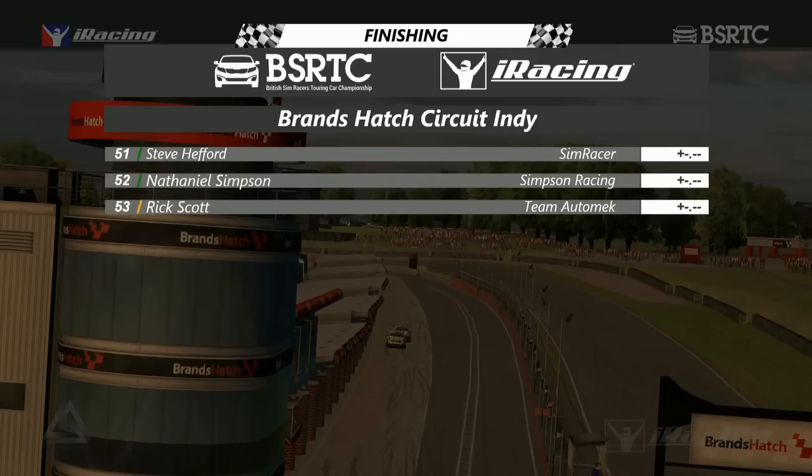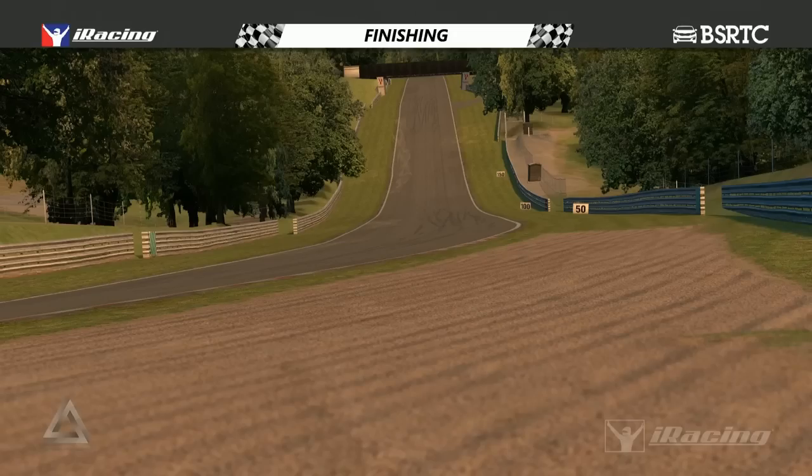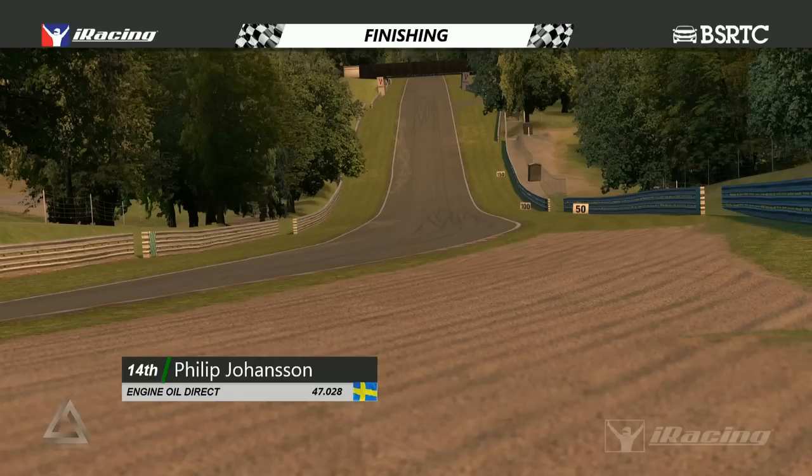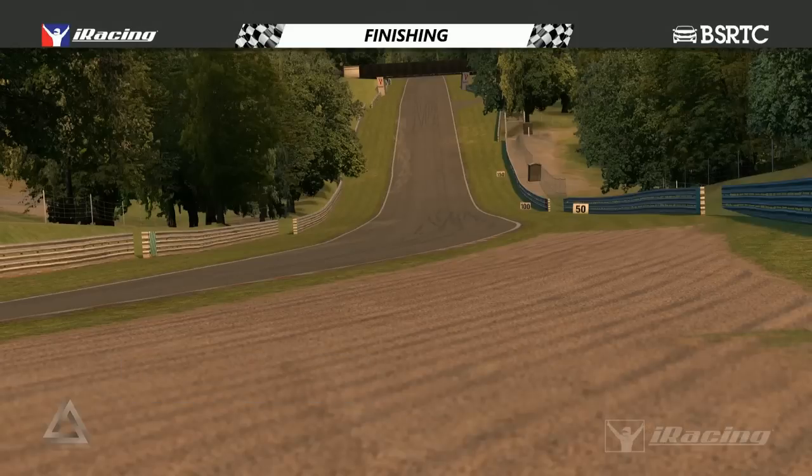I will be corrected on that most likely. Or is he Pro? Johansson, I'll have to take a look at that. I'll look at the standings when we're in commercial break. Yeah, it might be him actually for the Engine All Direct team. All right, no, it's Pro. Sorry, guys. Is it possibly Atkins then? Atkins finished ahead of Richard Gore. Liam, so, yes indeed. So yes, Liam Atkins is the top Pro-Am driver, and Richard Gore just behind him.